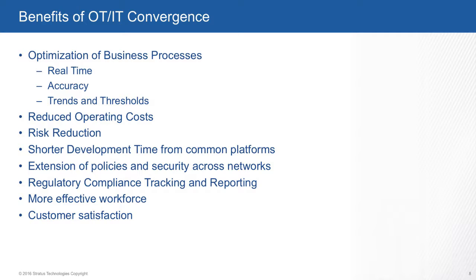They want accurate reporting, trends, thresholds, and a more active participation in the manufacturing process. Whatever process you guys are running, you want to understand what's happening, and that's what's driving this. Obviously, risk reduction and operating costs are always a factor. It's trying to eliminate waste and reduce the cost. Customer satisfaction is something that, at the end of the day, is hopefully part of this as well.